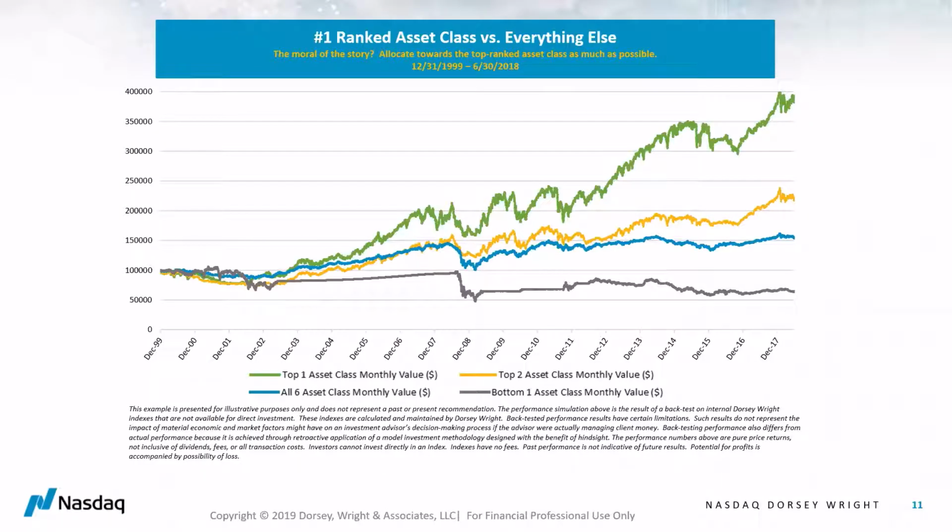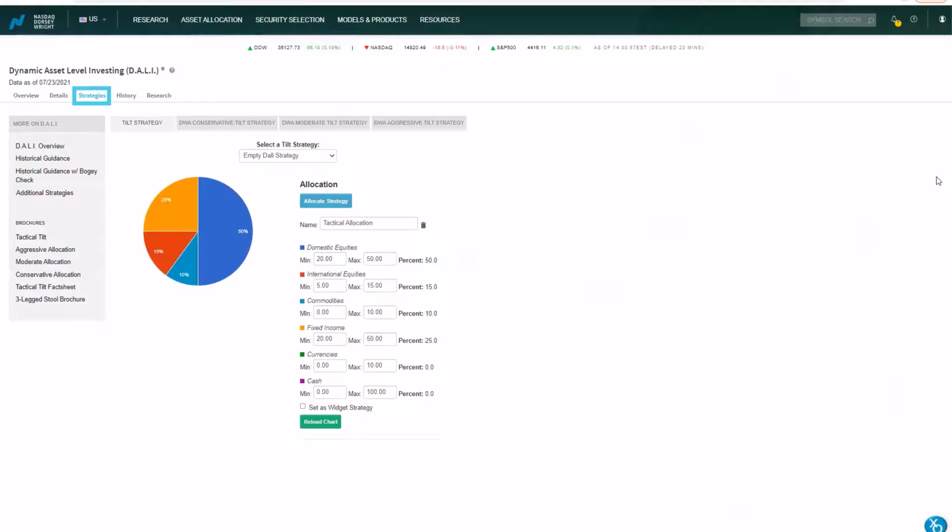Our research has shown that allocating 100% of your portfolio to the top ranked asset class within Dolly produces the best results over time. However, since we know this is not possible in practice for most investors, the Dolly Strategies tab is designed to help you allocate as much as possible to areas of strength while maintaining a degree of diversification.